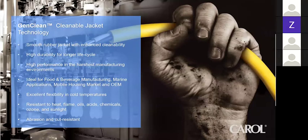Okay, on the previous slide, you saw probably in the little right-hand corner there about our GenClean technology. And this would just be our cleanable jacket offering, which would have similar properties to the Super Vu-Tron Supreme. But like I said, with the enhanced cleanability on the jacket. These are used mostly in the food and beverage industries, marine applications, mobile homes, and OEM, and also have great abrasion and cut resistant properties.